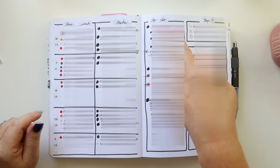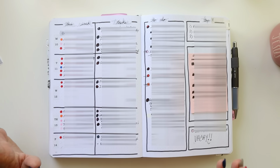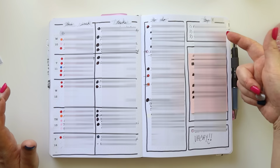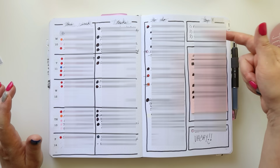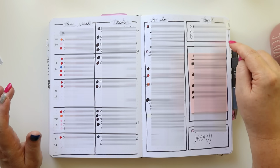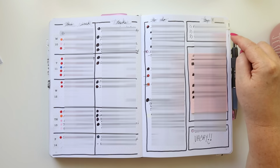I then have a large box here that is a to-do box, and these are things that I'm working on that are not necessarily due on a specific day. They're incoming items, or they are things that I am continually working on. I then have 3 boxes on this side. This is a top 3. So these are the top 3 things I want to get done in this week. I do this every week. This really keeps me grounded in what needs to be completed if nothing else gets done. These are the 3 things that need to get done.